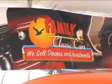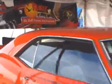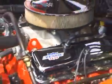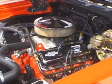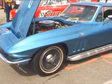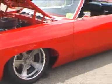Super Chevy Show is a fantastic event. There's a fantastic car show, there's a fantastic race, there's pro mods, there's nitro coupes, there's wheel standers, everything right here at Super Chevy Show. If you're a Chevy guy, this is where you want to be because everything is Chevy.